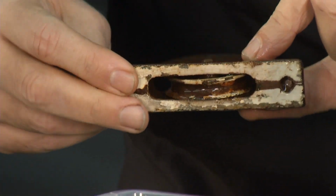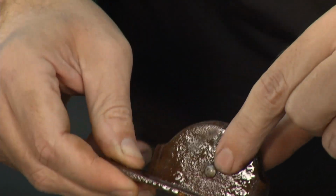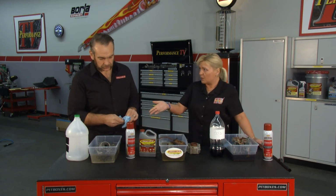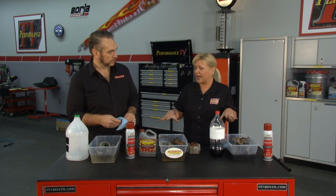You can see there's still quite a bit of rust left. Yeah, it takes some rust off, but it's slow. Extremely slow. It smells. It's obviously corrosive to some of the parts and pieces that we're trying to do. And we've had this stuff in here for about 2 hours.